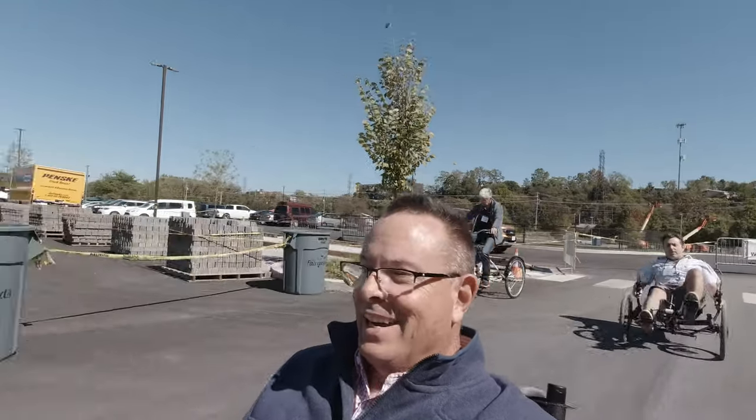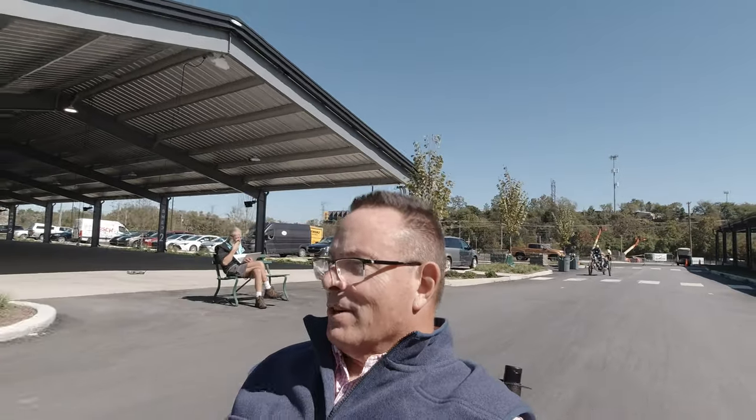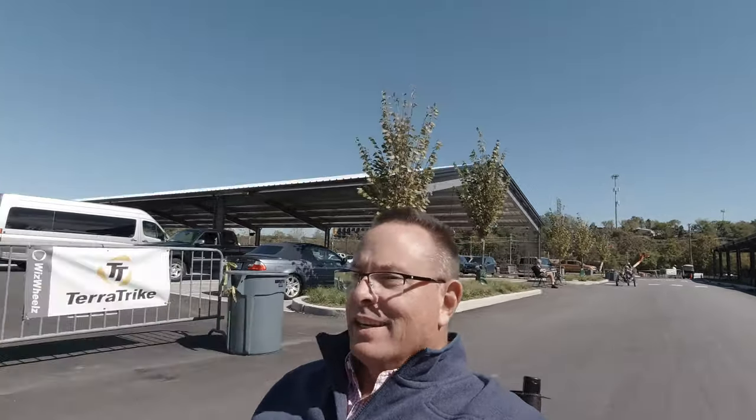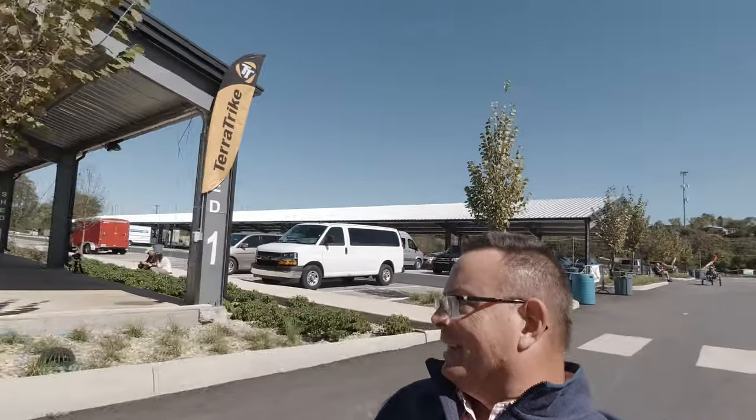Hey folks, we're out here testing an Azub Tri-Fly trike, and I gotta tell you, it's pretty smooth. This really rides good. As you know, we ride Ice Trikes, but we like to try other trikes, and so here at 2019 Recumbent Cycle-Con, it's a good time. So you're having a great time riding. Thanks for being here.